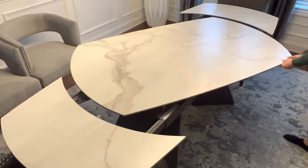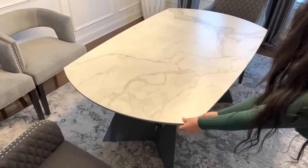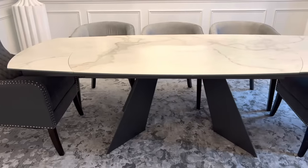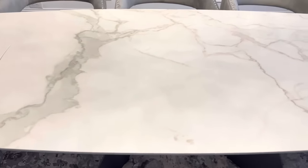It can easily be adjusted to size by swiveling it to the side and has a ceramic glass top with marble-like veining. The table extends from 63 inches wide to 94.5 inches wide with its extension mechanism, which is such a nice feature and a detail that I appreciate. As you previously saw me removing the two leaves of the previous dining table, it was more work taking them off and storing them away rather than having them tucked away like this table does.